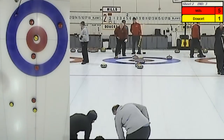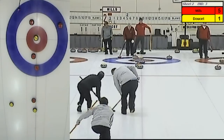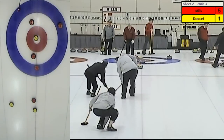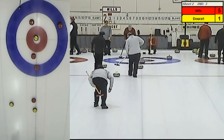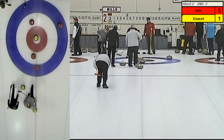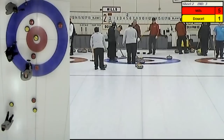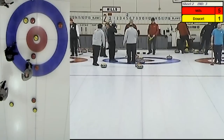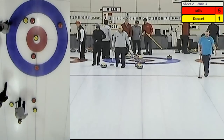Rock is away, sweepers are on it right away. Looks like he has plenty of line. It's starting to cut in, but it looks like it's not going to cut in enough. And he's just going to chip out, just move it a little bit and sit. 4th shot in the back 8.